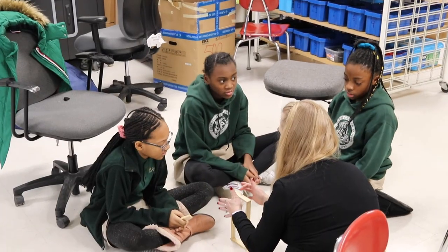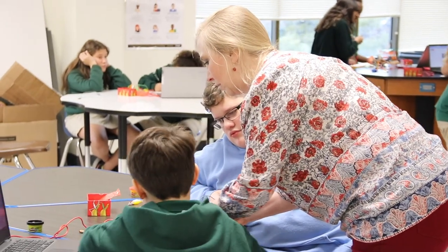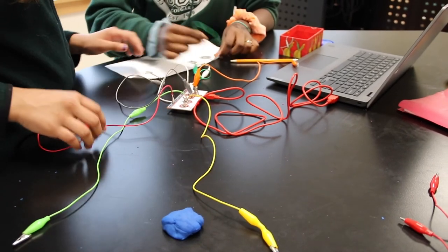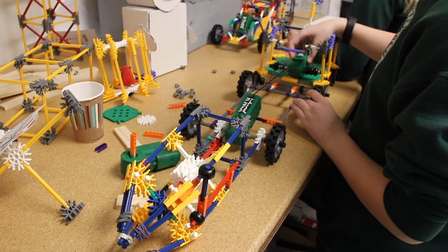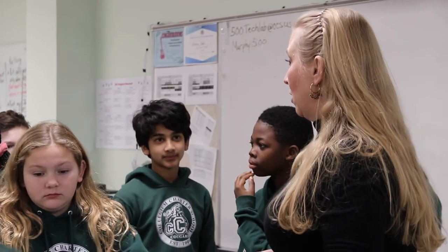And the other part that I really love is I will never pretend to be the expert of all and know all. I allow my students to become the teachers when they discover something that they can do, especially when we're coding and things like that. There's no way anyone can know everything.